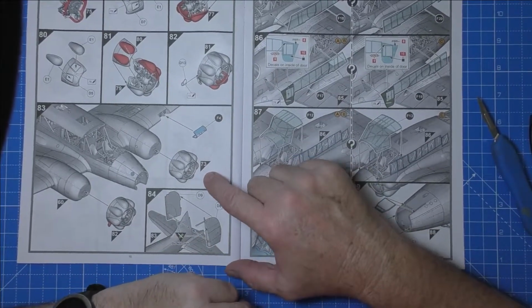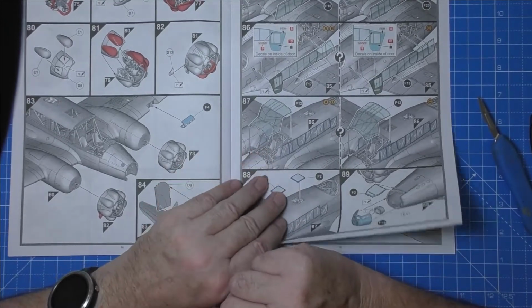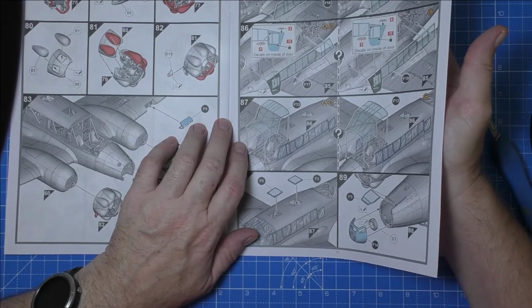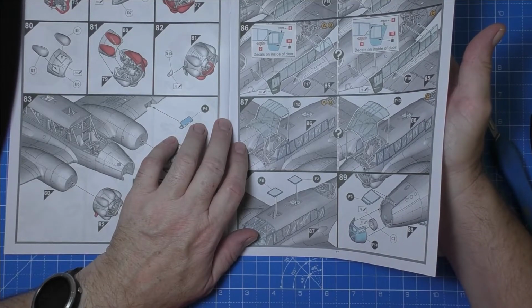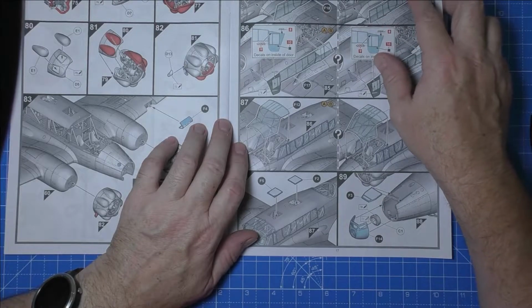It doesn't seem to show them as an option, so that does make me think there's going to be other marks of this in the future, possibly a civilian version. Who knows? That would be a bit different. Because I guess they could make another clear part with circular windows in.